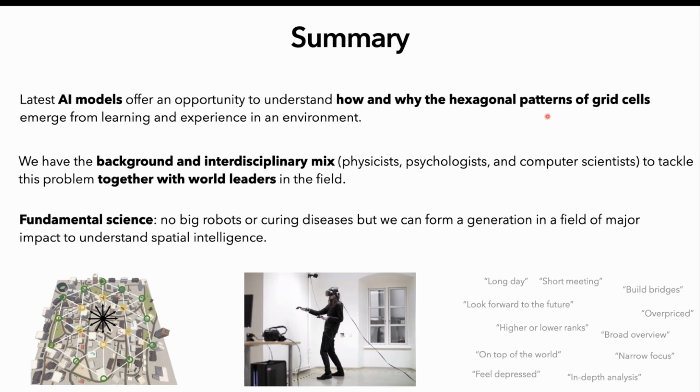Finally, I would like to simply note again that this is fundamental science. It's not applied science, so we cannot promise bigger or better robots or curing diseases, even though some people relate grid cells to better spatial navigation also in artificial agents, and one way these grid cells are affected is also one way to monitor the progress of Alzheimer's disease. But we are not promising anything in that direction. What we can promise is the formation of a generation of postdocs and PhDs in the field of grid cell research, which is a field that can impact the understanding of spatial intelligence.